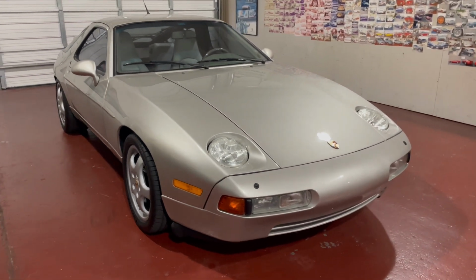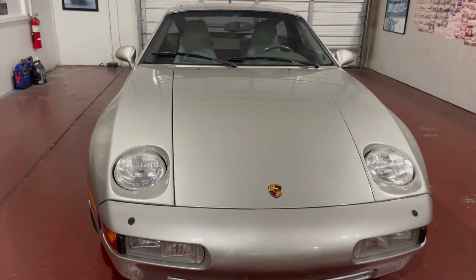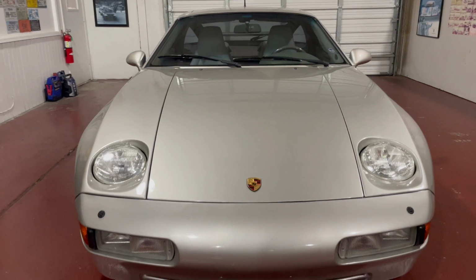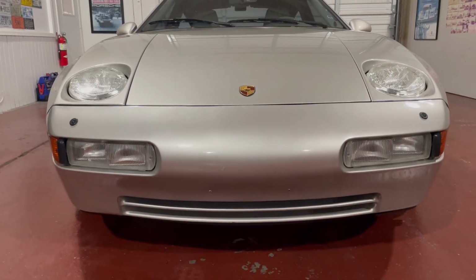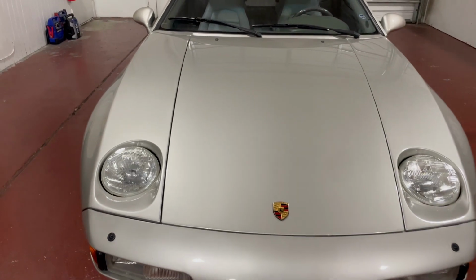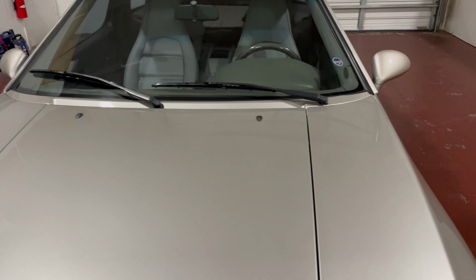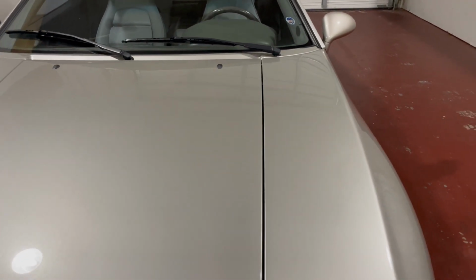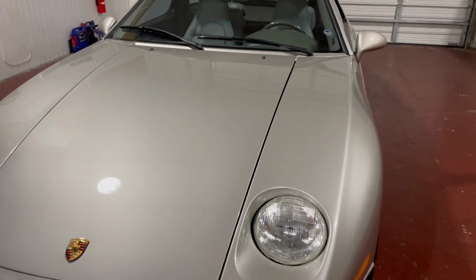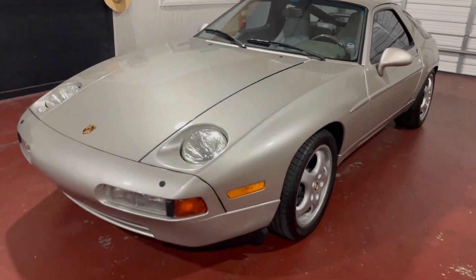1993 Porsche 928 GTS with the automatic transmission. It has 83,000 documented miles. This car is number 29 out of 401 total produced for the North American market from 93 through 95. And one of 5 in this color, Zermatt Silver Metallic, that is original to this car.